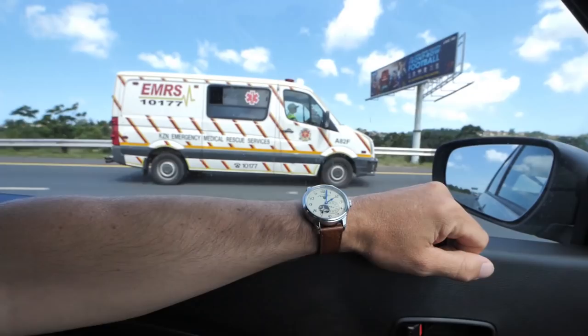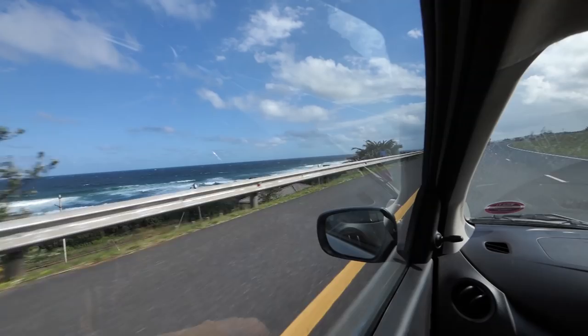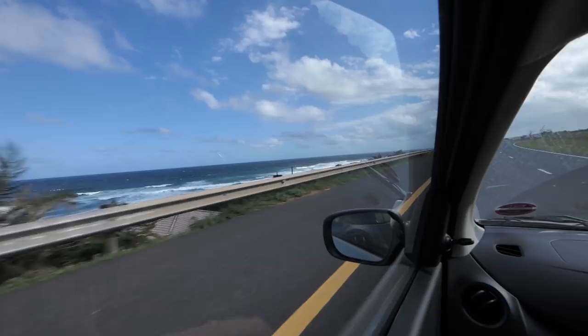Our third destination is the small coastal town of Umzumbe, just south of Durban. It is an awesome surf spot and a rugged coastal environment at the far southern border of the KwaZulu-Natal province.